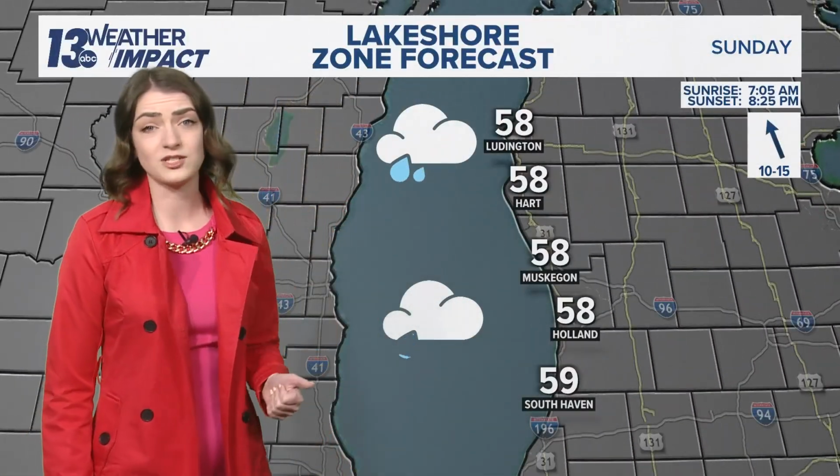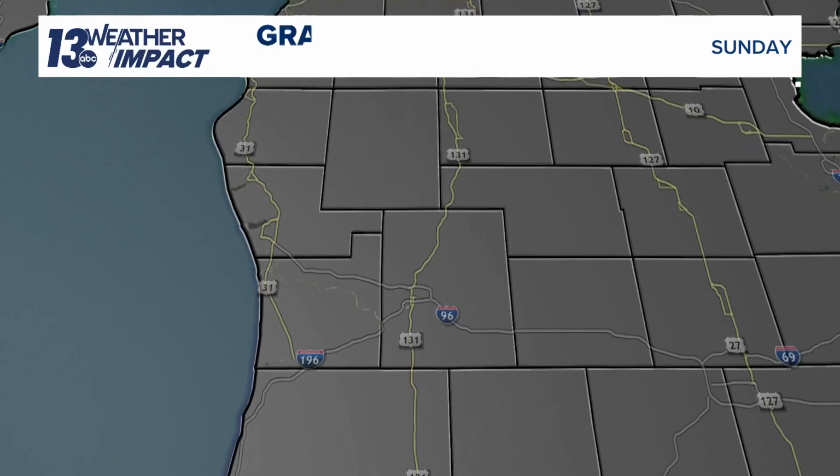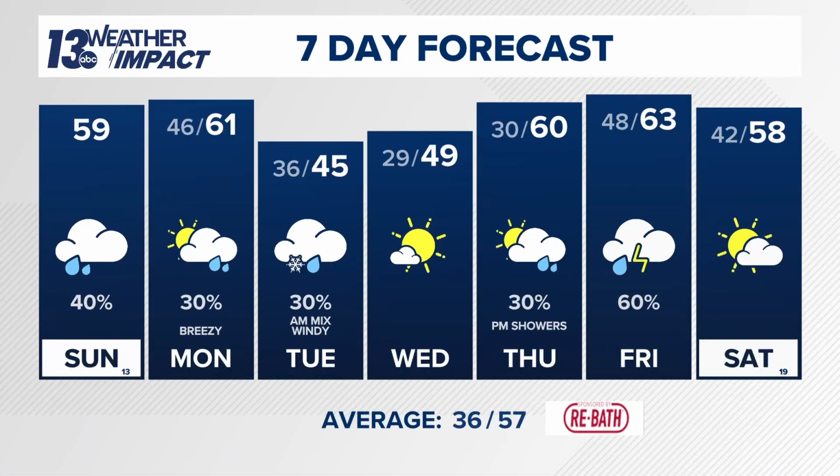Still, as for today, Lakeshore Zone getting temperatures that will be in the upper 50s for us. A couple of those showers, more so heavier rain, though, for our northern zone into this evening. Our southern zone temperatures that will be sitting in the upper 50s as well. Your 13 on Your Side 7-day forecast. Very slight warm up into tomorrow, looking at lower 60s to kick off the work week. Bit of a wintry mix with a drop in temperatures into Tuesday, drying out with sunshine returning, but still chilly into Wednesday, warming up once again into the end of the work week, but tracking another system with the potential for thunderstorms by Friday.